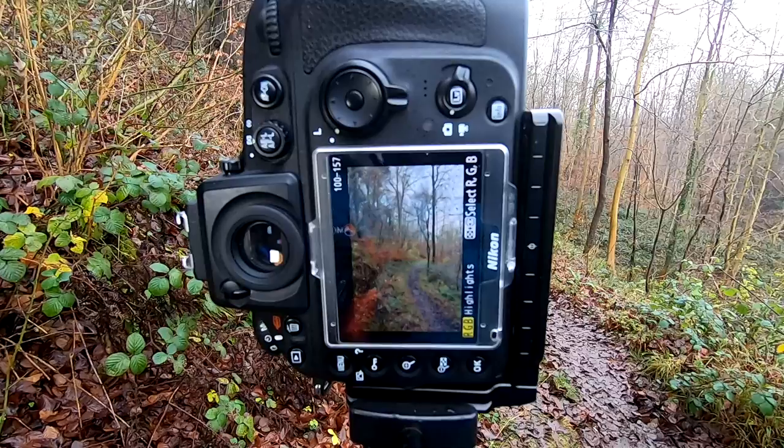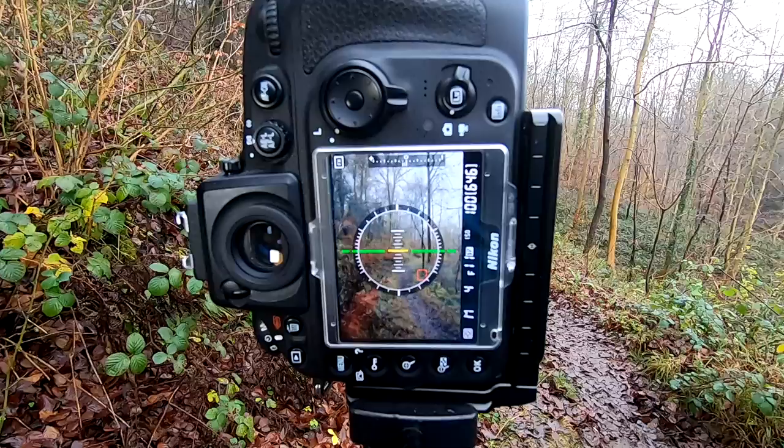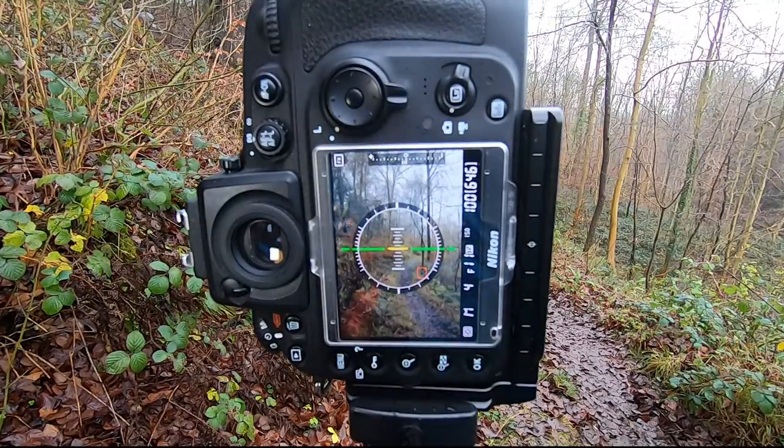There, that's looking fantastic. Slight bit of clipping up there, as you can see, but it's nothing I'm too worried about. I can pull that back quite easily in Photoshop. There you go, that's the first image complete.